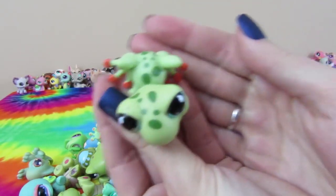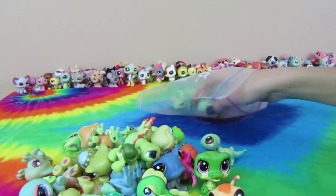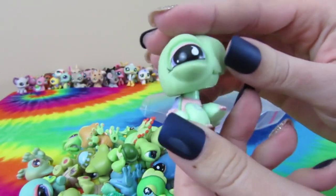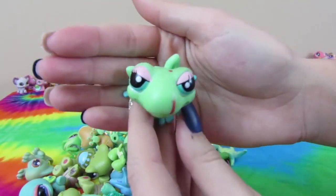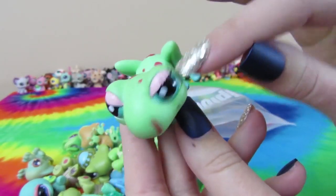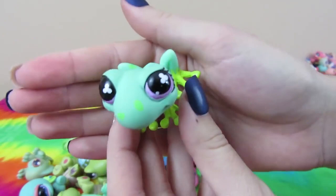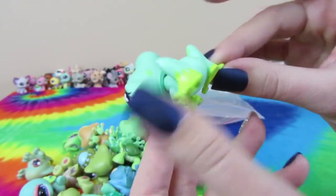So, here is this froggy. And this turtle, I really like this turtle. She is really just dainty and girly. And she has like pink and purple shell, which is adorable. Some more girly ones. We have a long eyelashed one with a little tongue right there and like a pink. Really cute. It says LPS on the back. And last but not least is this froggy. And she has cute pink eyes that are really sweet. And yeah, just some green and some lime green on her.